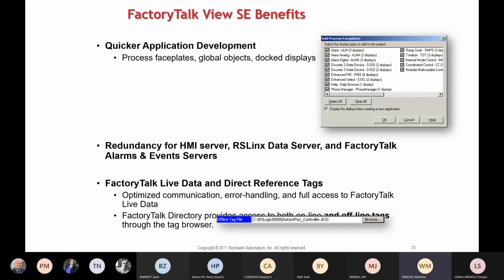So FactoryTalk View SC benefits: obviously quicker application development because of faceplates, global objects, and docked displays. You can set up redundancy for HMI servers, RSLinx data server, FactoryTalk alarms and event servers, live data and direct reference tags, optimized communication, and error handling. There's a lot of benefits for migrating to SC. Next slide.